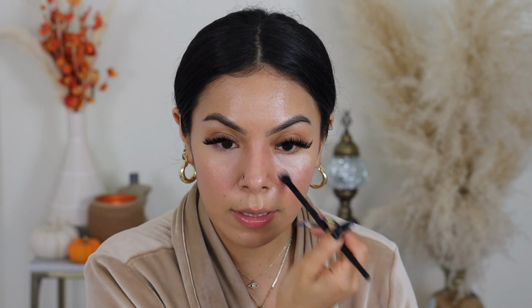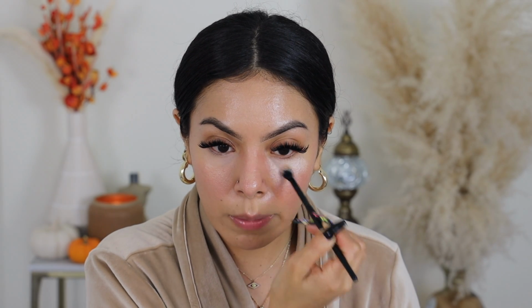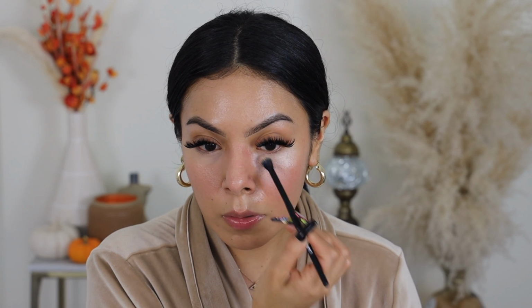Already is definitely giving me more coverage, and you guys can see that this shade is pretty light, so I'm gonna be going back in with the shade beige, which I think will fit me much better. And that one did have a little bit more of a yellow undertone, which is kind of what I want. I feel like this one is just too light.